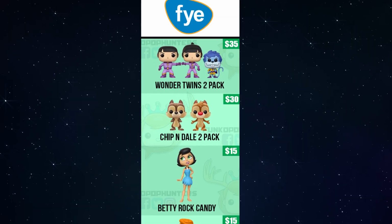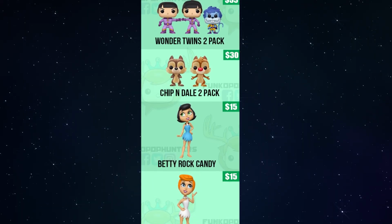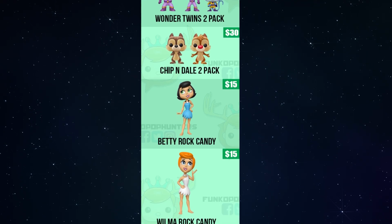Up next, we're going to move into some stores where it's going to be a little bit more difficult to find the pops. Up first is FYE. They're going to have the Wonder Twins 2-pack, Flocked Chippendale 2-pack, Betty from the Flintstones Rock Candy, and Wilma from the Flintstones Rock Candy. Now, with FYE, they usually don't get these in store. They're almost always online only, and sometimes they're really difficult to get. FYE is one of the hardest stores to get from, mainly because they put all of their stuff at the con and try to sell out there.